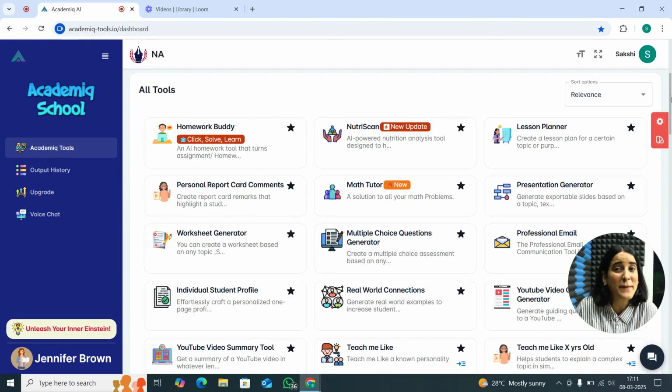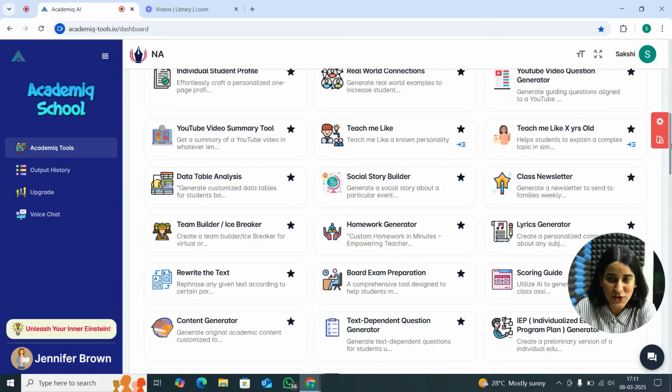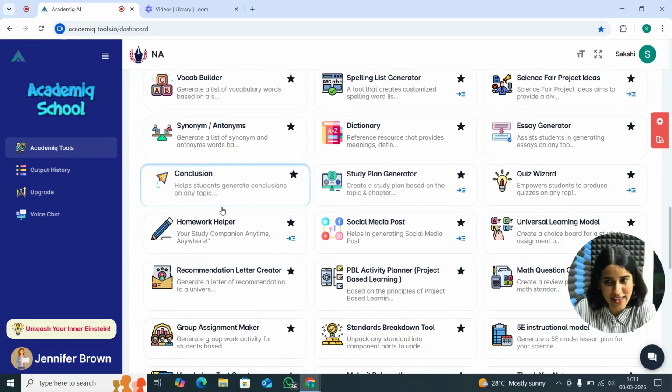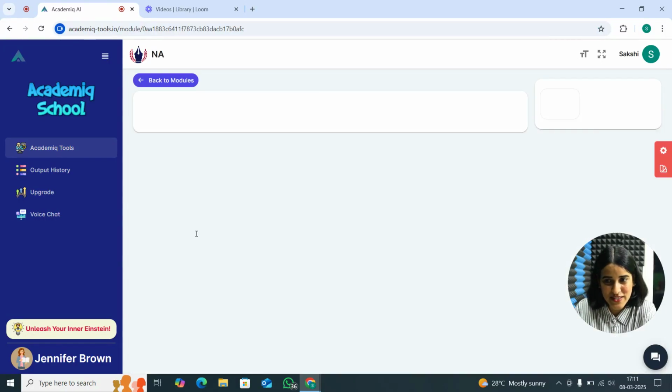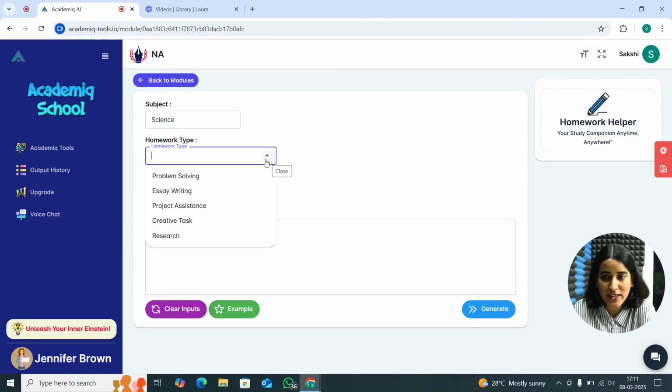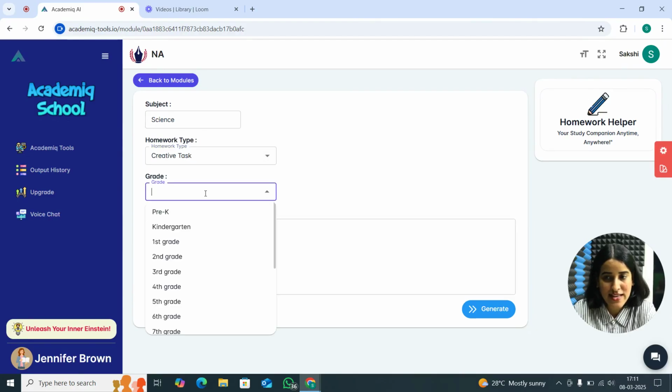To access this amazing tool, all you need to do is click on this tool, which is Homework Helper, right? Once you click on it, you have to write the subject. So let's say my subject is science, okay? And the homework type is actually a creative task. And I'm in 6th grade, let's say, okay?